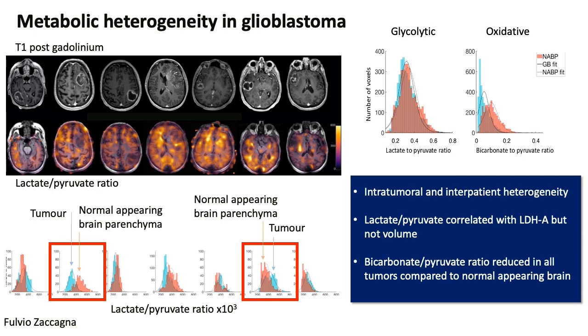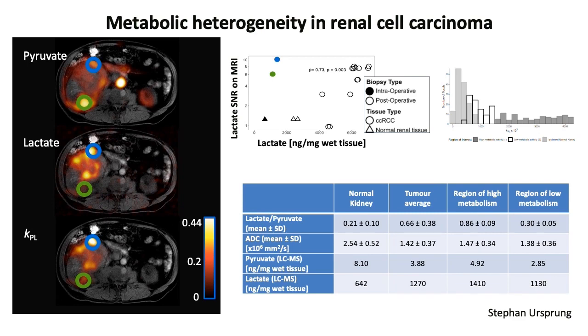This heterogeneity extends across many tumours, and this is an example of metabolic heterogeneity within renal cell carcinoma. It's the work of Stefan Ersprong. And you can see on the left-hand side that this relatively large tumour has areas which have high pyruvate but low lactate, and equally low pyruvate and high lactate.